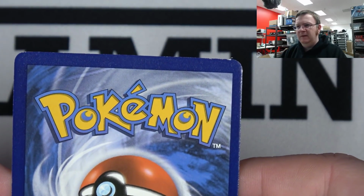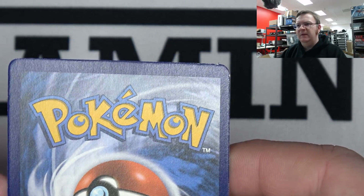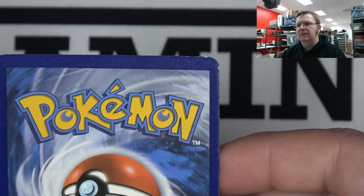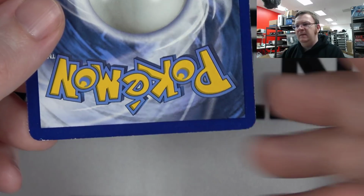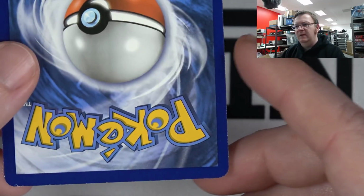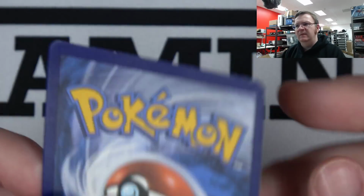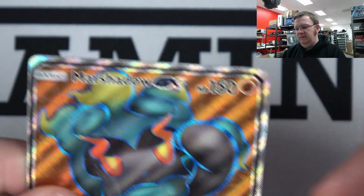And this is common of Sun and Moon era full arts too. Just that texturing kind of makes the edges really jagged. Look how jagged this edge along this side looks. But again, that's out of the pack. That's how this card comes. Little stuff down here, which probably takes it down from a light to a moderate, just because those are more extreme signs of damage. But again, on the front of this card, very good looking card.